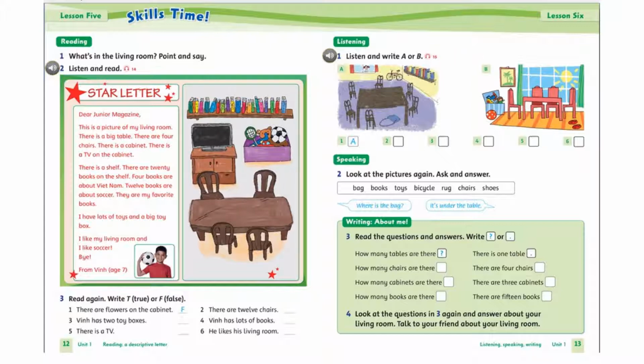Listening 15. Listen and write A or B. 1. There are 6 chairs. 2. There is a toy box with lots of toys. 3. There are red shoes on the rug. 4. There is a shelf with lots of books. 5. There is a rug on the floor. 6. There is a bike in the room.